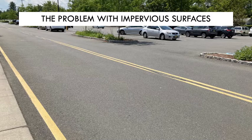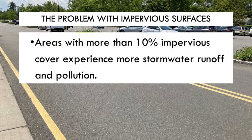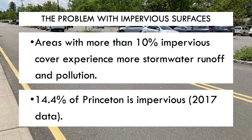Generally speaking, areas with an impervious cover of 10% or more begin to show signs of environmental degradation, such as more stormwater runoff and pollution. As of 2017, 14.4% of Princeton's acreage was covered with impervious surfaces. This steady increase is a concern for water resources.